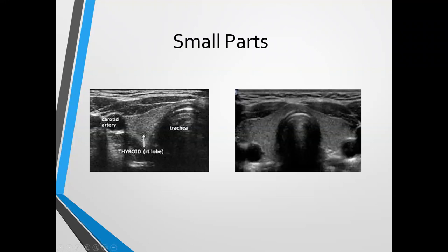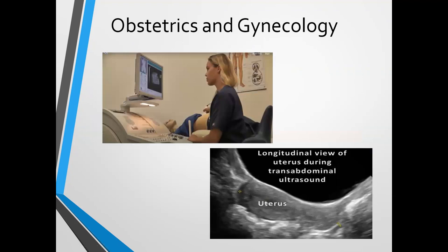So we look at more than just OB cases and studies. We also do OB and gynecology. And with gynecology, we're speaking about the uterus and the ovaries and anything that's in the pelvis. And here is an image of a uterus that they're measuring. We have simulators. Here we have a simulator for OB. Because we don't have OB patients in our labs, you will have OB patients in the clinics, but we do have simulators that we can use to practice scanning OB patients.